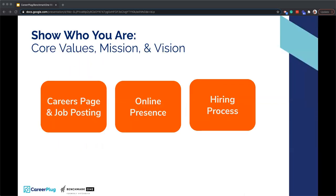So let's start with show who you are. Just for a moment, step back, pretend you are a job seeker and you're looking at your company, right? You found this company. What is the first thing you are going to learn about this company as a job seeker? Are you going to find them through their social media? Maybe you're coming through the website. Maybe you're on Indeed and you find the job description that way.